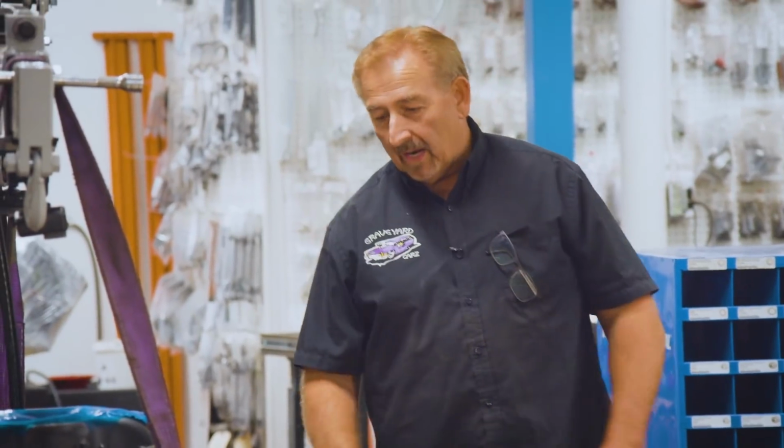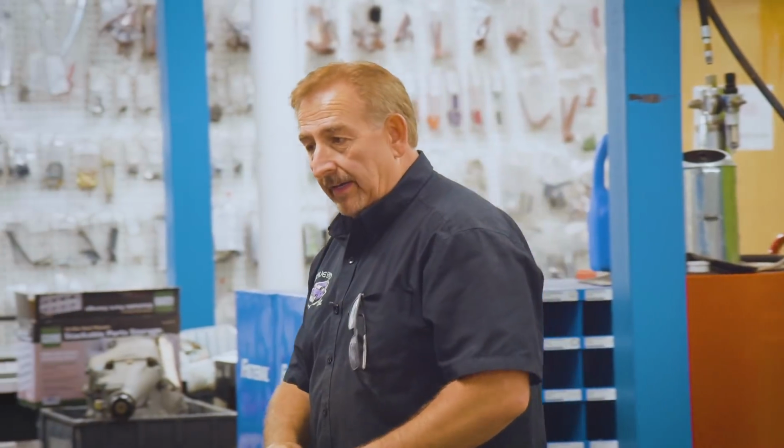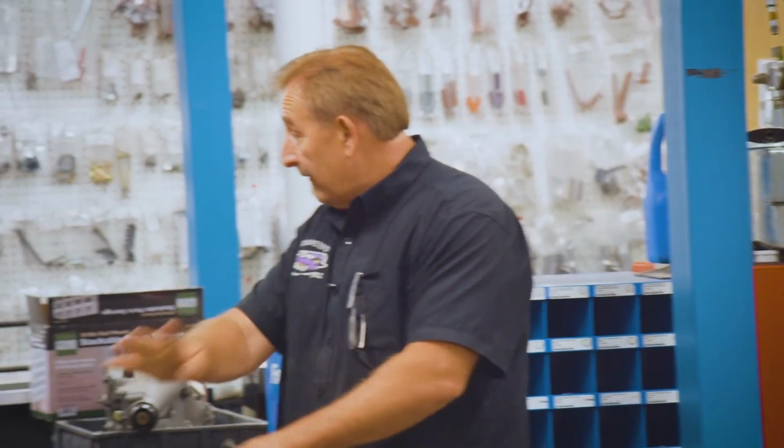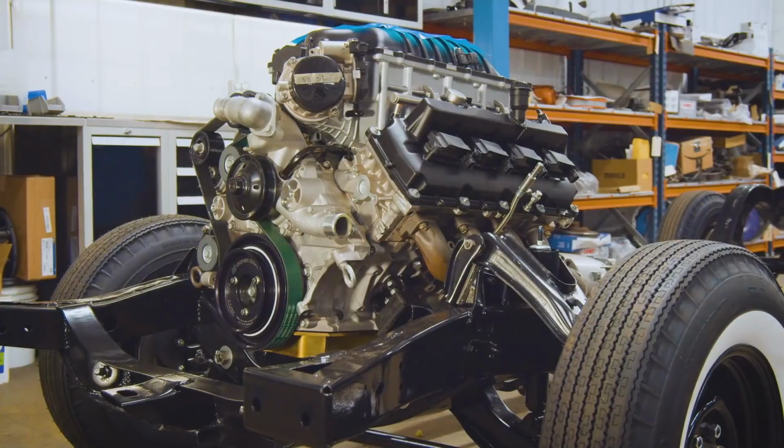Got it. Okay, we're gonna take this thing down now, move it outside. Once it's outside, we're gonna find out if we have enough clearance between the firewall and the engine, and if we do, we can take the body back off again, start doing body work on it, and finish plumbing this bad boy out. What do you think? Let's do it. Yeah.